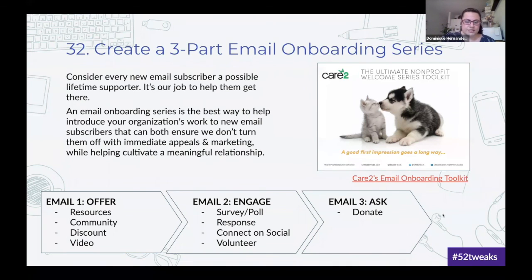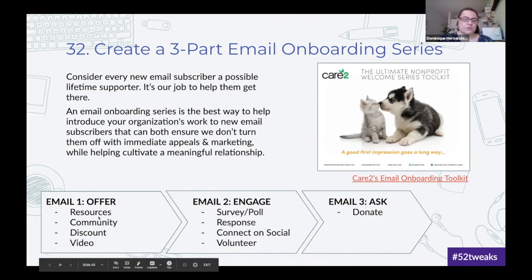So a survey is a great idea here. We love surveys. I never stop loving surveys. Asking them to respond to a question, connect with you on social, or volunteer. And then when you've spent some time building that relationship, make the ask for a donation. And we really recommend Care2's email onboarding toolkit, which is an excellent resource for building an onboarding series.